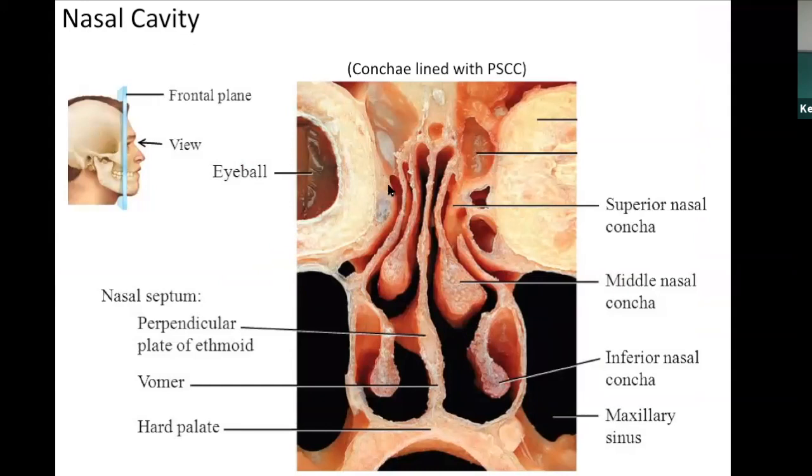Here's another picture. Every picture you look at, these look a little different. So your air, again, is swirling around here. All these surfaces are going to be lined with that pseudostratified columnar epithelia, and it's covered in mucus and everything. So your air is swirling around in here. It's also getting up here. This is where your olfactory receptors would be, lining up here, and they'll pick up whatever you breathe in as well.